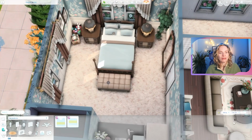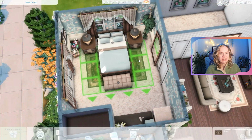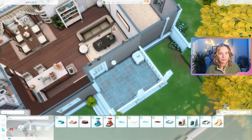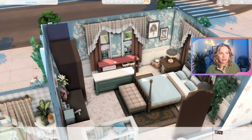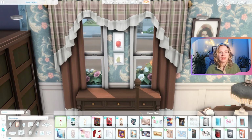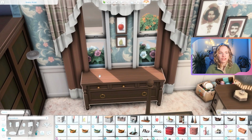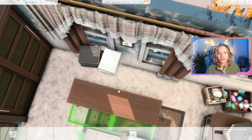And I love the color scheme in grandma's bedroom as well. It has lots of blues and greens and also just tan colors and stuff. And I feel like it's very serene and cute. And I love this wallpaper from Cottage Living. I feel like it's so well made. The texture and the colors and the different swatches as well.